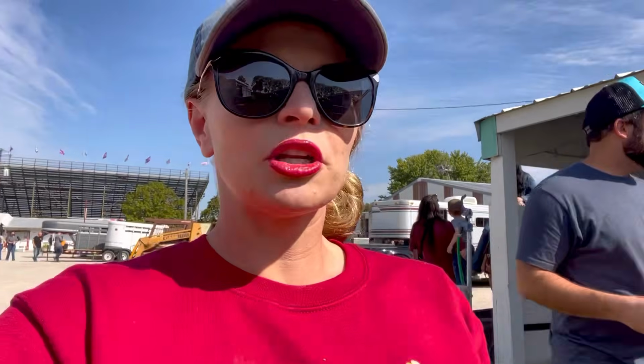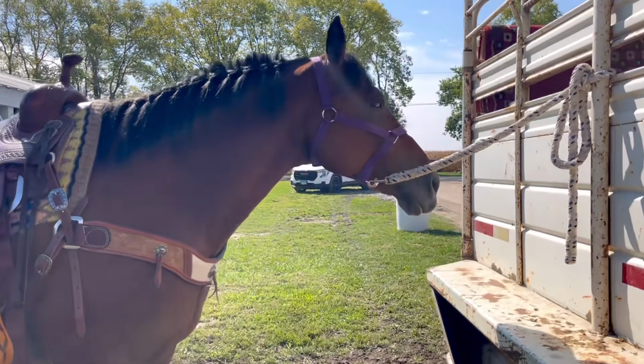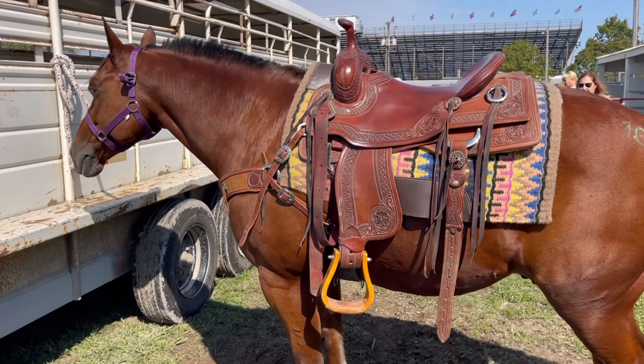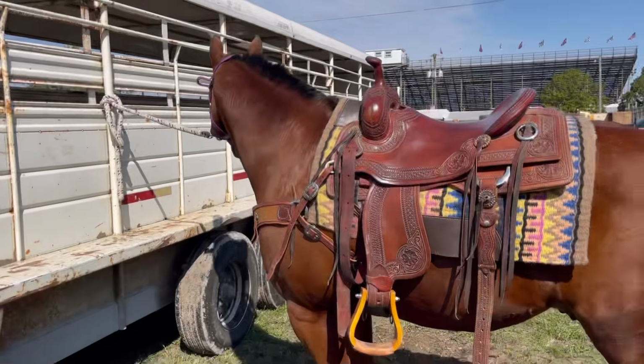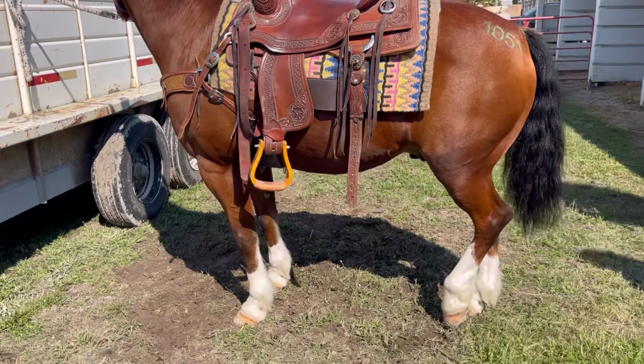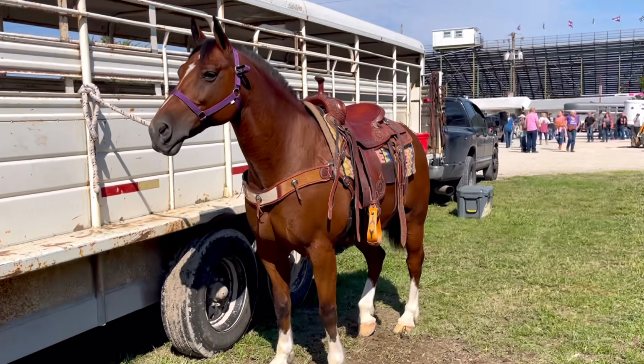Gorgeous. Okay, we're gonna go look at the little drafty pony that I saw last night that I liked. He's right here at the trailer. Hi. Oh, this guy? I like him and you can't really tell, but there's a little cyst there. It's too bad about this little guy because he is so stocky and pretty and he's definitely an Amish horse. He rides and drives. Like, he's just cool.